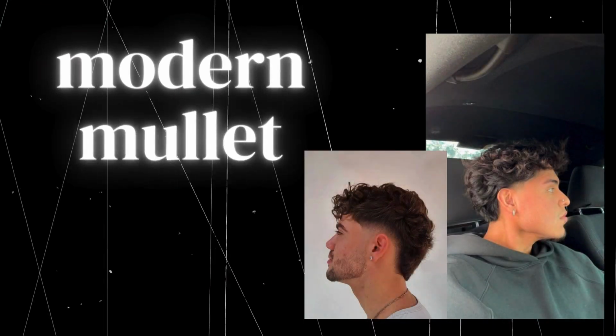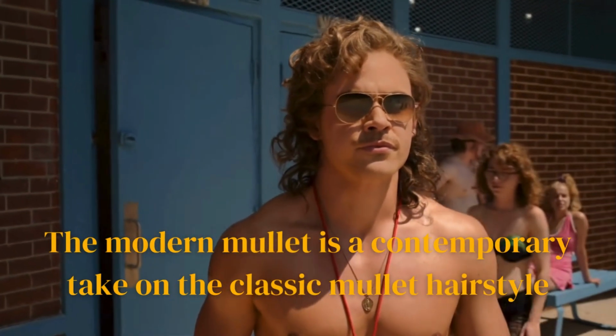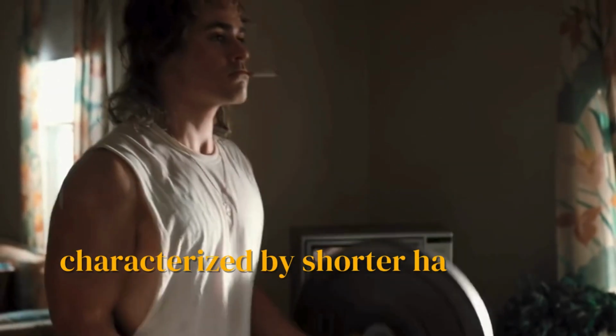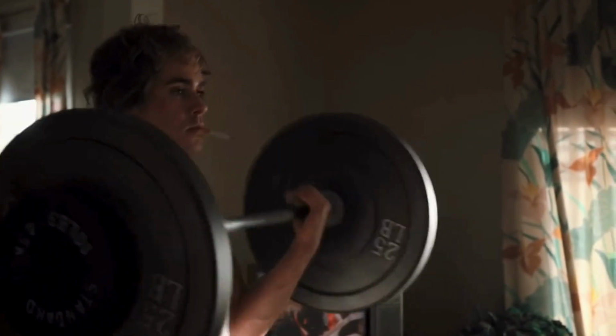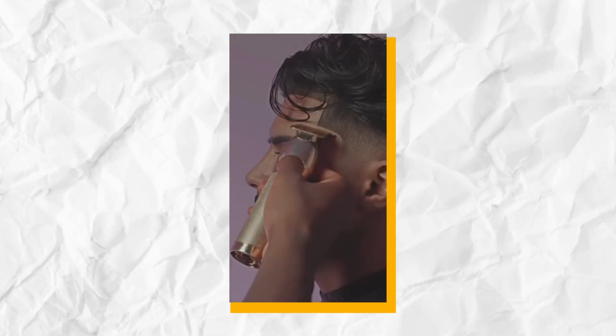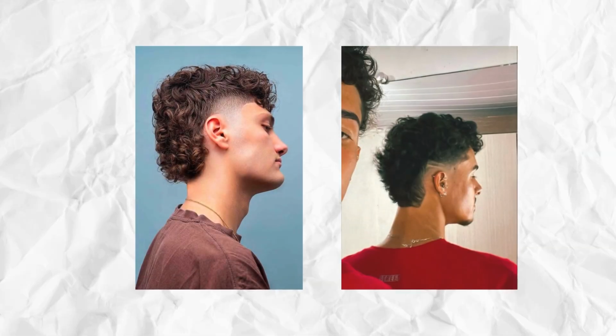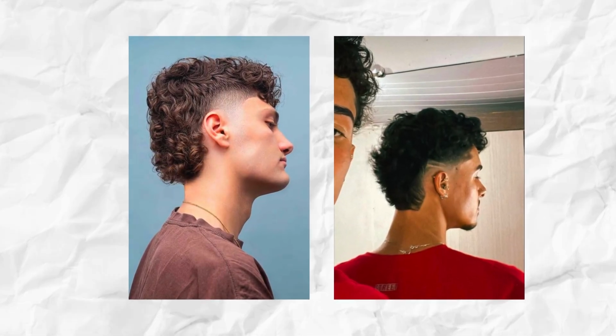Modern Mullet. The modern mullet is a contemporary take on the classic mullet hairstyle, characterized by shorter hair at the front and sides of the head with a longer section at the back. The modern version is less severe than the traditional versions from the 80s and 90s, with longer sides and less of a graduation from short to long hair. It relies more on styling to play it up.